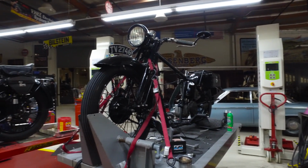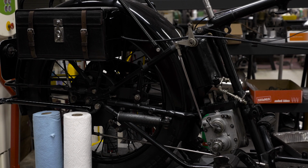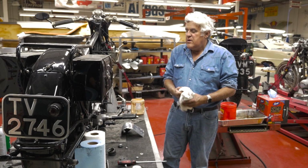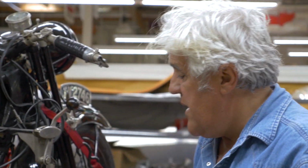So finally, we just tore the whole engine down, and it wasn't bad inside, but the piston looked like it had been scraping the side a little bit. It wasn't getting lubrication. So we sent the cylinders out. We got some new liners for them, got new pistons. We'll put that back together.